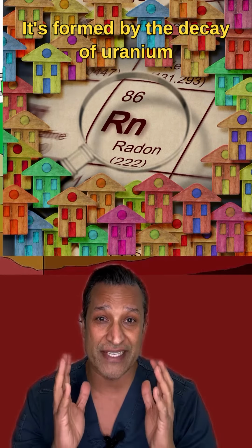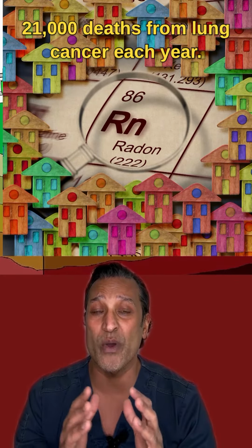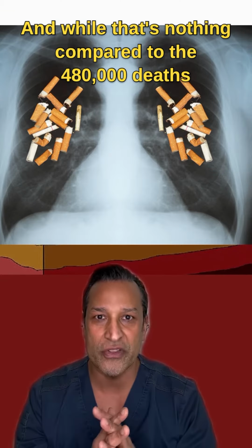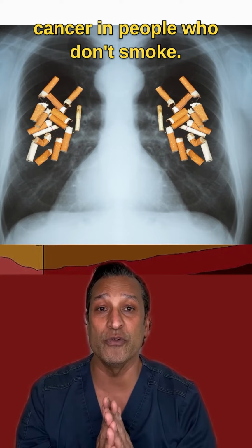It's formed by the decay of uranium in the soil, rock, and water. And exposure to this gas is a serious health risk and accounts for about 21,000 deaths from lung cancer each year. And while that's nothing compared to the 480,000 deaths a year caused by smoking, it's still significant, and it's a leading cause of lung cancer in people who don't smoke.